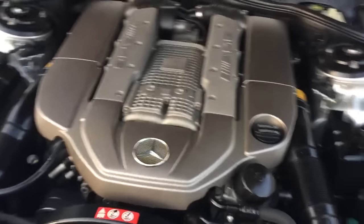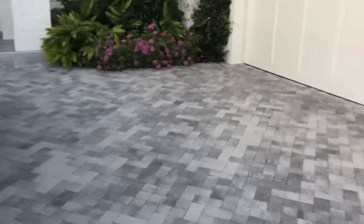You see the big xenon headlights. This thing is still such an S-Class as well. What a fantastic car. All right, let's have a look at the back.